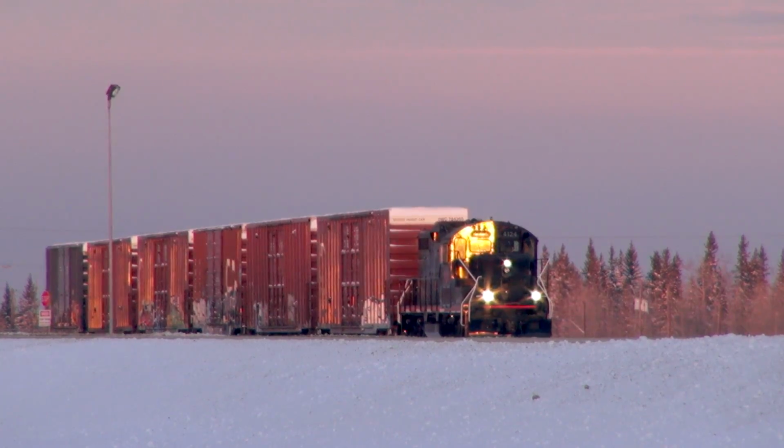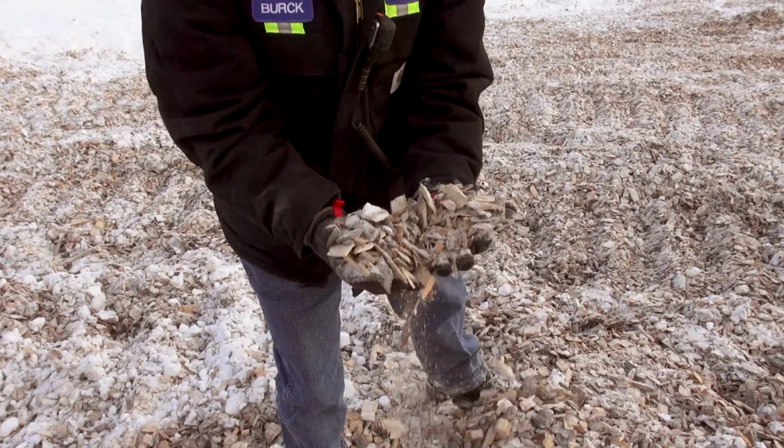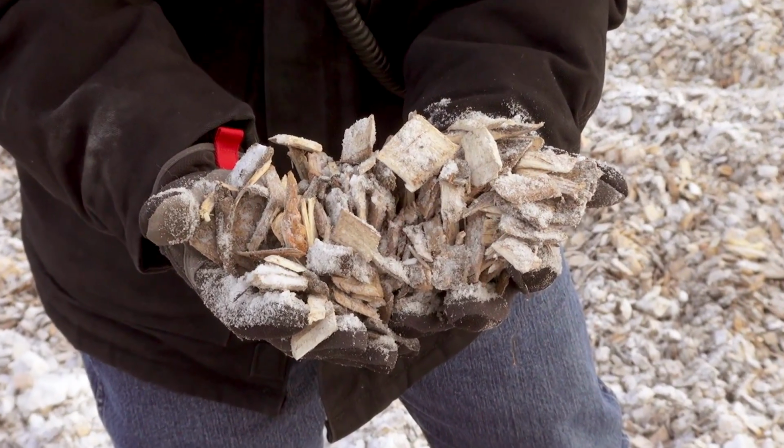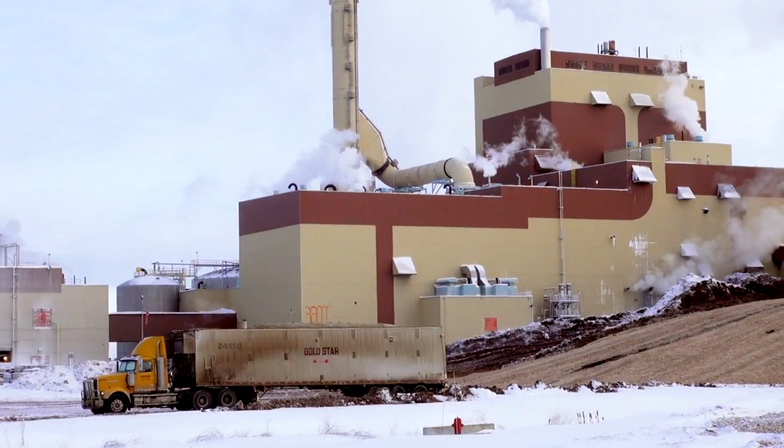We produce approximately 650,000 ADMT, air dry metric tons of pulp on an annual basis. And we'll sell approximately 70,000 to 80,000 megawatts of power onto the grid. Our capability is much higher for the plant, but the prices aren't there. We're in a deregulated market, so we'll support the grid in times of need, and when our marginal input costs are met.